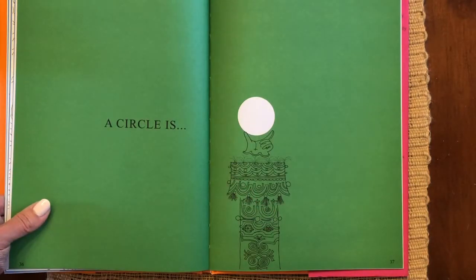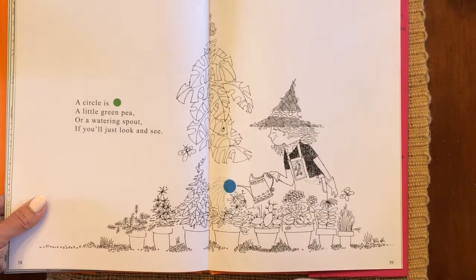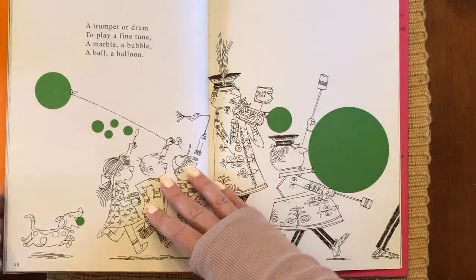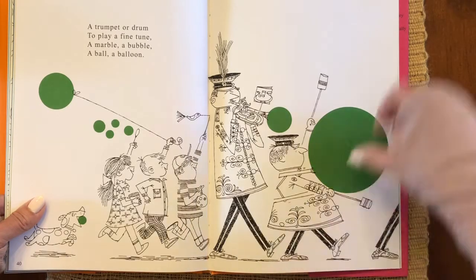A circle is... A circle is a little green pea or a watering spout, if you'll just look and see. A trumpet or drum to play a fine tune. A marble, a bubble, a ball, a balloon.